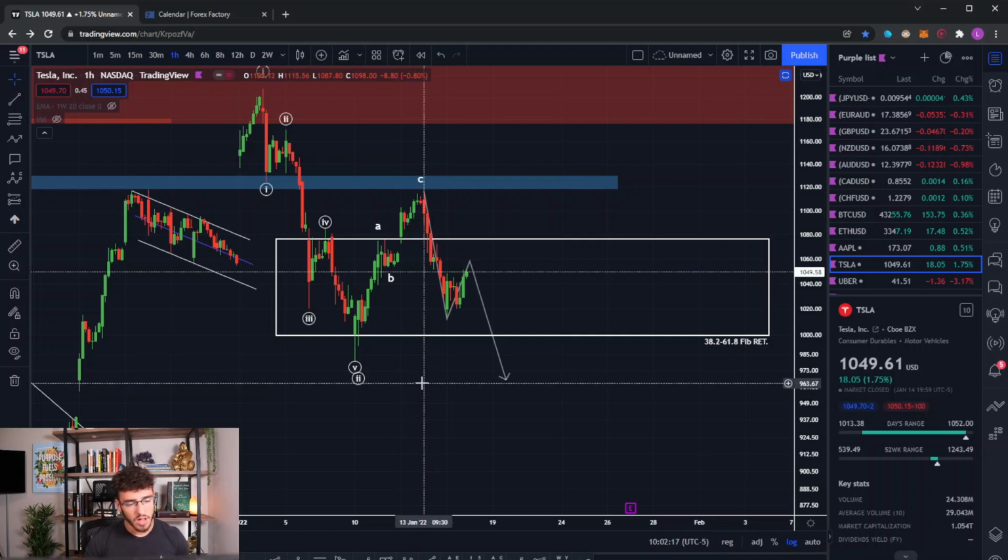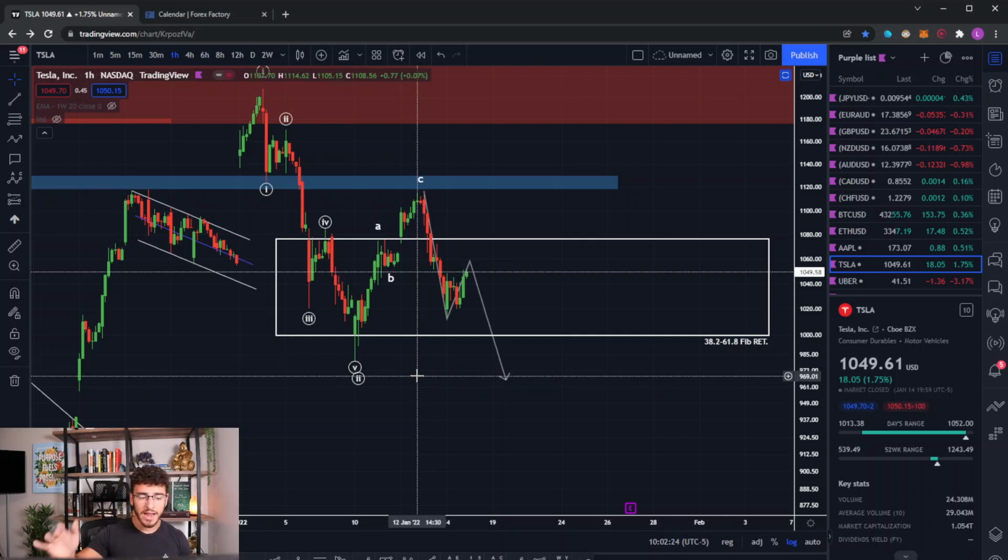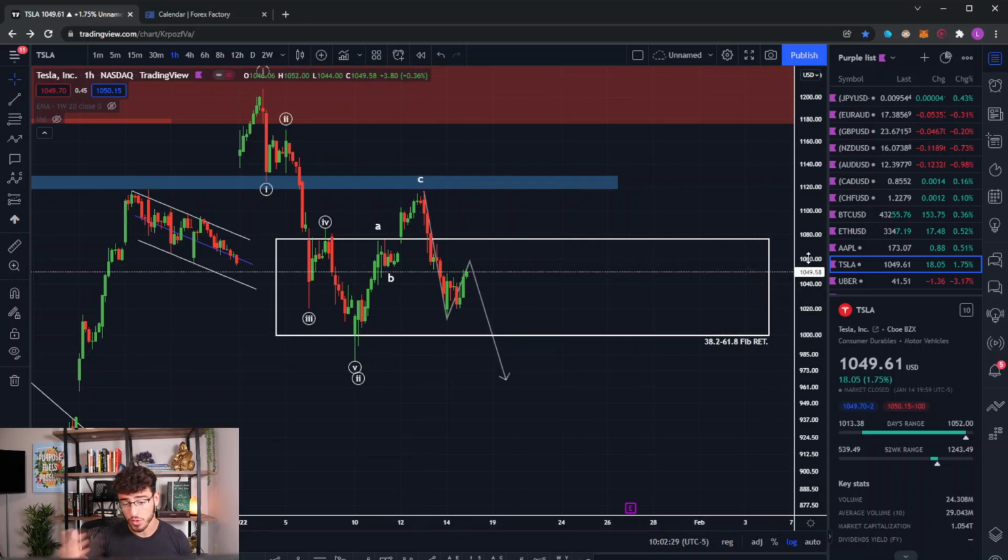Tesla, I see Tesla coming lower. I think we're going to come potentially back down to this low that we made here at 980. Sorry, 980, and then potentially a little bit lower than that if we are in a zigzag like we're talking about on Bitcoin.